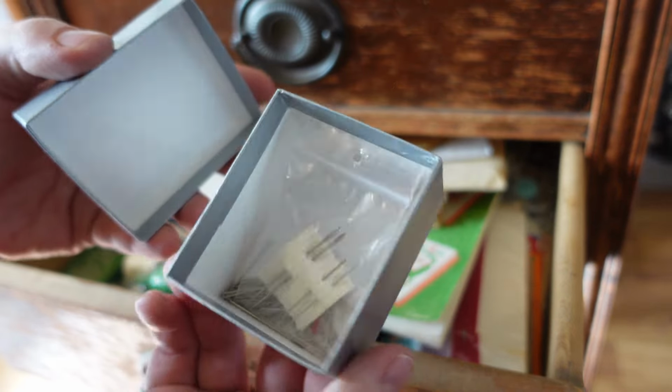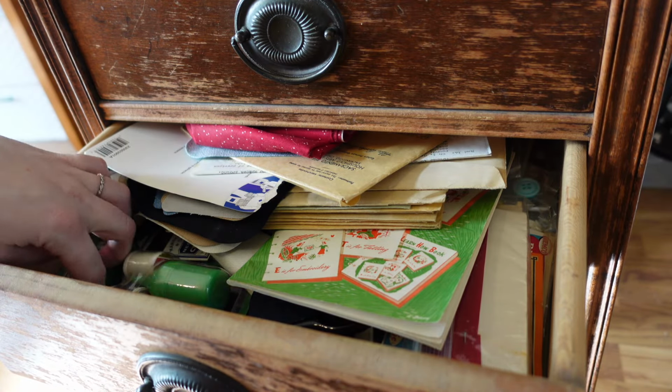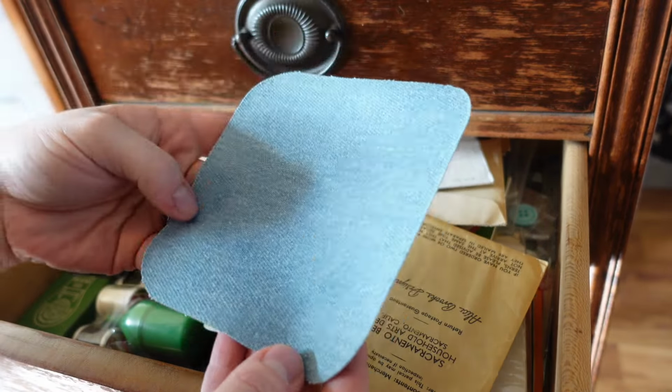Some more needles. Needles and pins. Let's see. Man, the second drawer is kind of stuffed in there. Got some fabric. A little denim square.